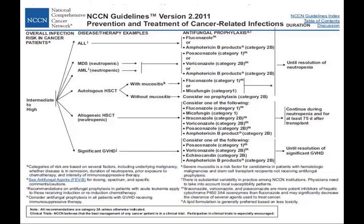Okay, so just to try to pull this all together, this is copied from the NCCN, right? National Comprehensive Cancer Network guidelines for prevention and treatment of cancer-related infections. So this is a really useful set of guidelines available at nccn.org. And they're looking at antifungal prophylaxis and looking at patients who are at intermediate to high risk. So which patients get the biggest benefit from antifungal prophylaxis? And do they need anti-yeast or anti-mold prophylaxis?